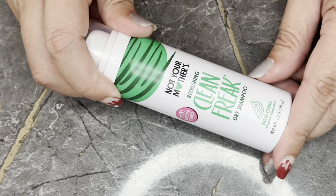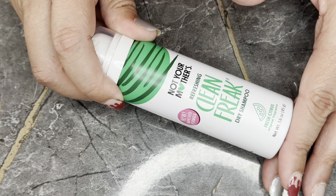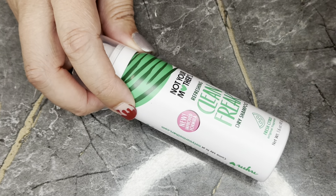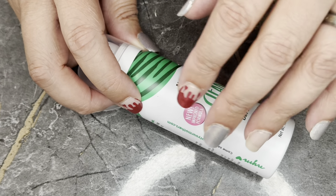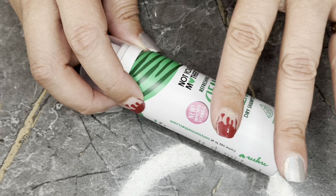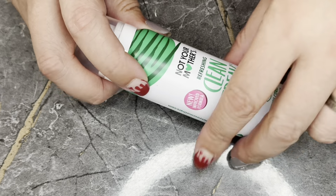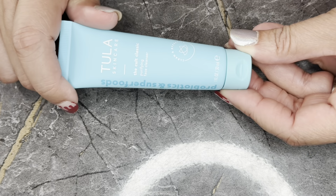Next we have another dry shampoo. This is from Not Your Mother's Refreshing Clean Freak Dry Shampoo in a 1.6 fluid ounce can. This is meant for like back to school stuff. Whose hair is getting this oily throughout the school day? I don't know. But this is its travel size. This does retail for $3.99.